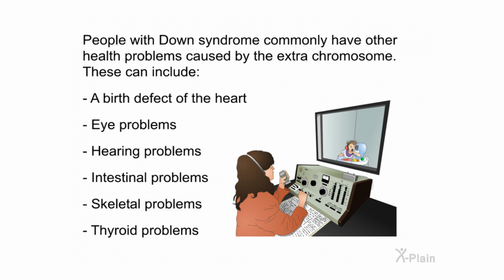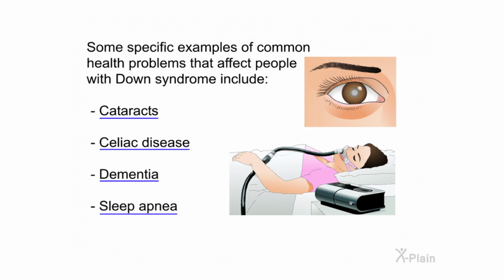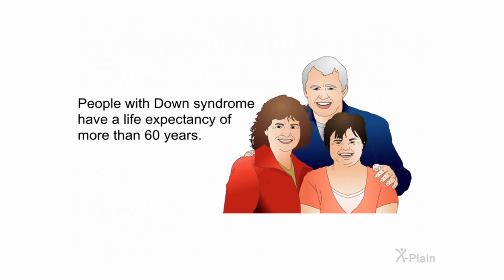People with Down syndrome commonly have other health problems caused by the extra chromosome. These can include a birth defect of the heart, eye problems, hearing problems, intestinal problems, skeletal problems, thyroid problems. Some specific examples of common health problems that affect people with Down syndrome include cataracts, celiac disease, dementia, sleep apnea. People with Down syndrome have a life expectancy of more than 60 years.